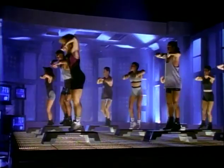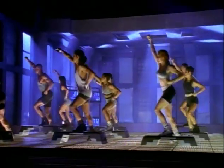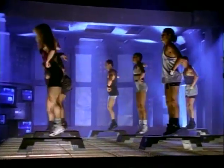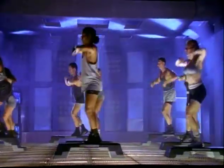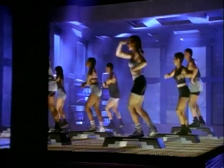Let's go back to side punch arms. Ready? 4, 3, 2. Take these same arms up. 4, 3, 2. Same arms. Figure 8. 4, 3, 2. Arms press down. 4, 3, 2. Punch for 2. Good. Now take these arms up for 2. Figure 8 for 2. Press down for 2. Let's do that again. Punch for 2. Take it up for 2. Figure 8 for 2. Press it down for 2.